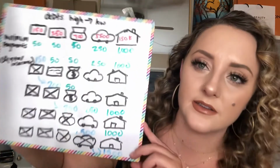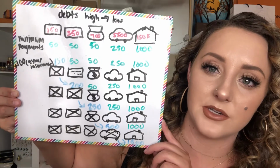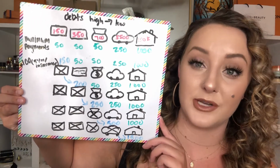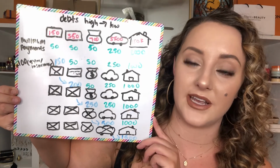Then you're gonna take the $500 you were paying to the car and put it on the mortgage payment. And you're gonna pay that $1,500, and I don't know the math, but say that you pay off your house, I don't know, 10 years sooner. I just guessed on that math, but essentially that's how it works. So you can see that as time goes on, you're eliminating payments and you're taking all the money that you budgeted in the very beginning to make payments and continuing to put that towards your debt.